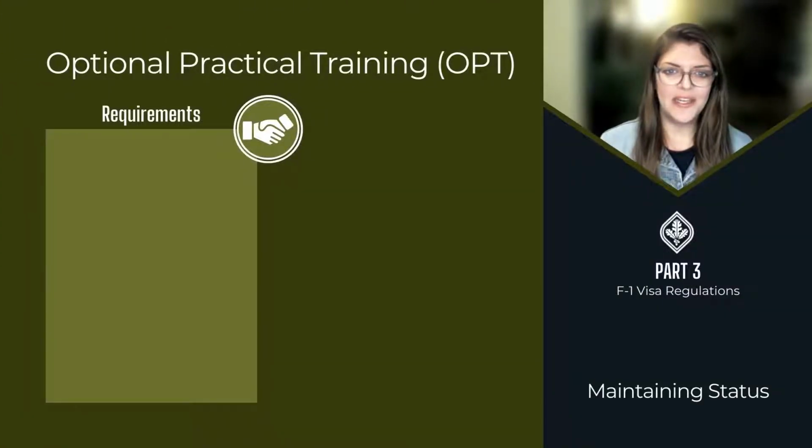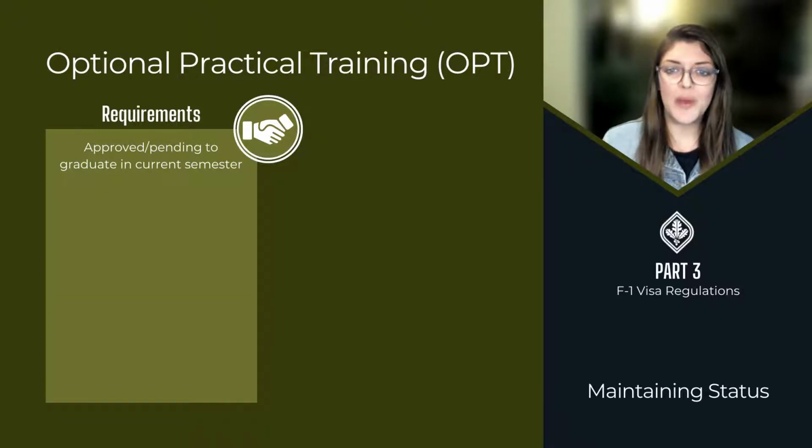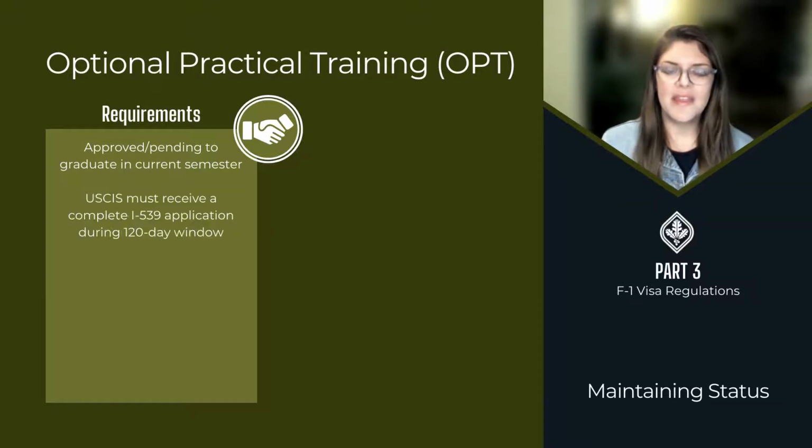Unlike CPT, you can work on optional practical training, or OPT, after finishing your studies at SRJC. If you have applied for graduation and are approved, pending completion of your final classes, you can request up to 12 months of work authorization from USCIS. They must receive your application complete within the 120-day filing window, 90 days before or 60 days after your program end date on your I-20.